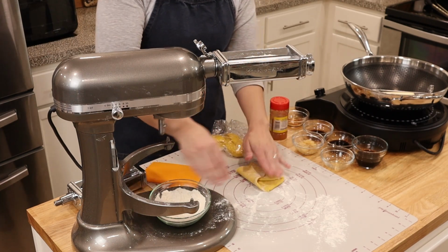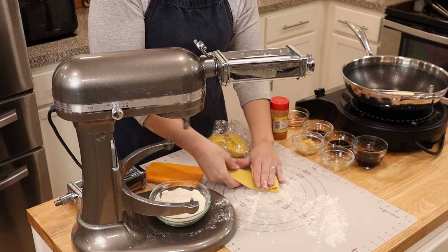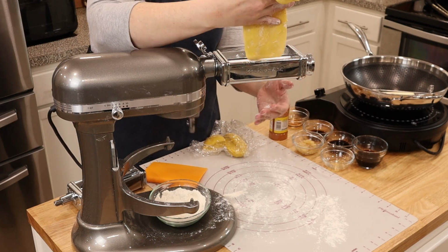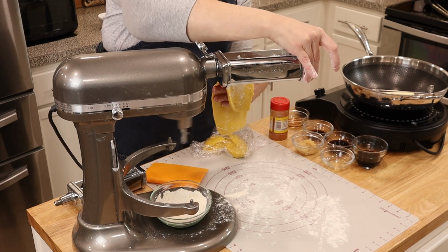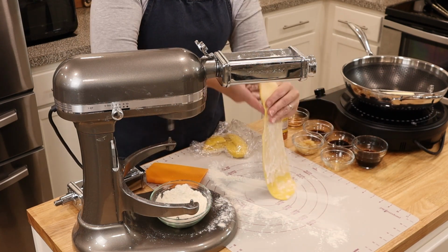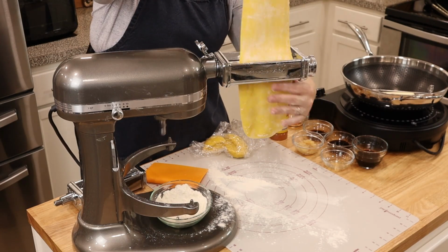And then I'm going to fold it in on itself a couple times just to ensure that it's all nice and mixed together. And once I think that's good enough, we just feed it through maybe twice total. I guess that makes 3, huh? And then I'm going to increase the dial by 1 and feed it through until I get to number 4. I like the toothiness of number 4, and once in a while I'll drop it on the counter to get a little bit more flour. So I'll feed it through twice, and then move it to number 3, and now number 4.